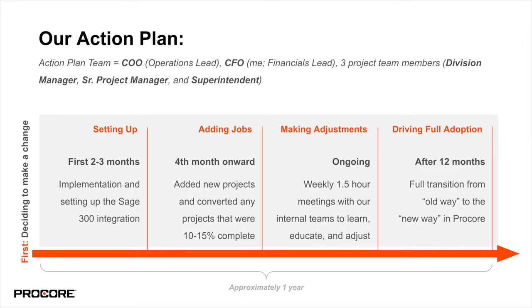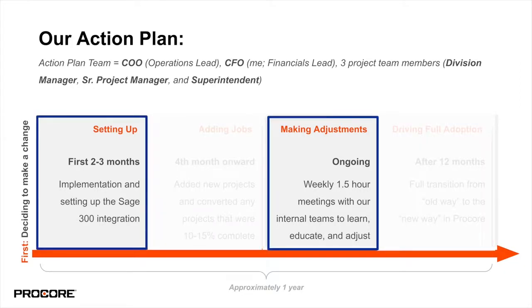For today's session, I want to focus on the first two to three month implementation and then the adjustments that came along, and then dive into details of what that actually looked like for us.